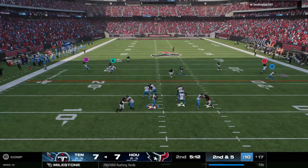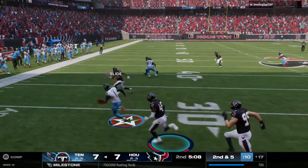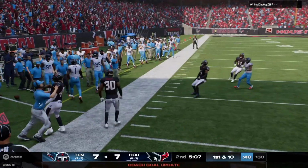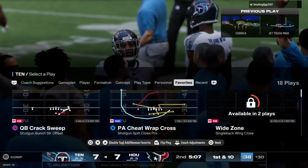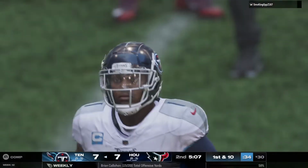From the 17. He's on the move. And he takes this up to the 30 before heading out. It's a 13-yard play, and that's enough for the 1st.